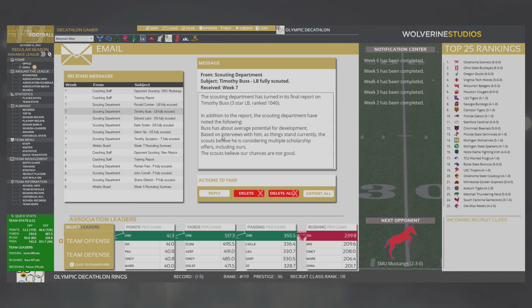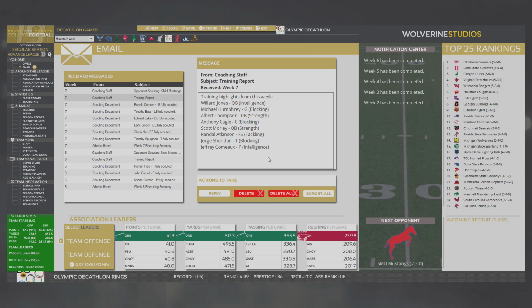Bus, 3-star linebacker, about average. Chances are not good. Really good potential. Okay, Cormier. Need to make sure. Oh, Hail Mary. Oh, joy. Training report. Pretty weak.